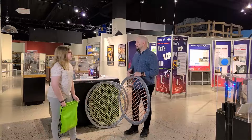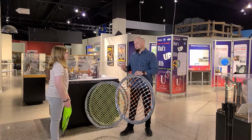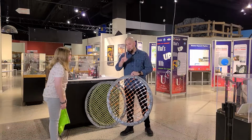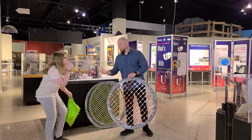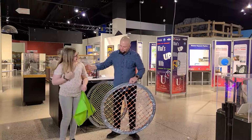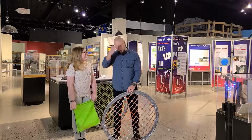Okay, so we're going to try without the shielding, nice up close, okay? She's going to see if that beta particle, which is that 1 electron, can travel this much distance. Go ahead. It had no problem traveling that much distance, so you can move a little bit closer here.